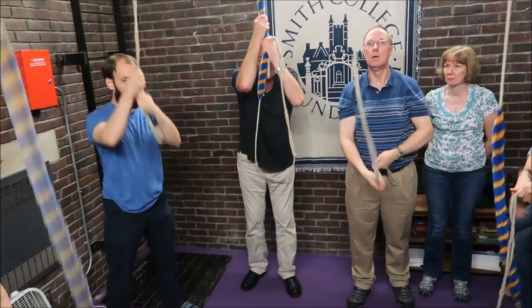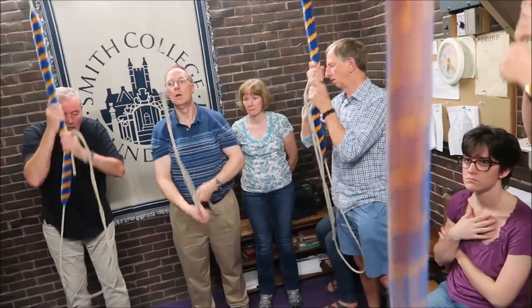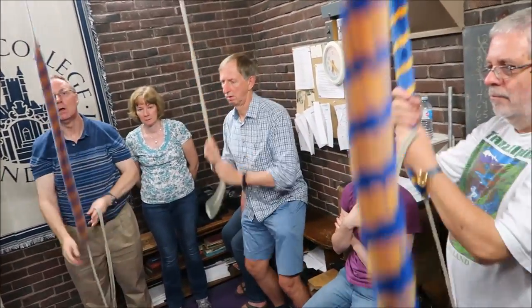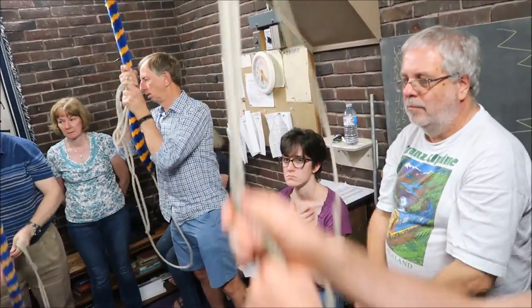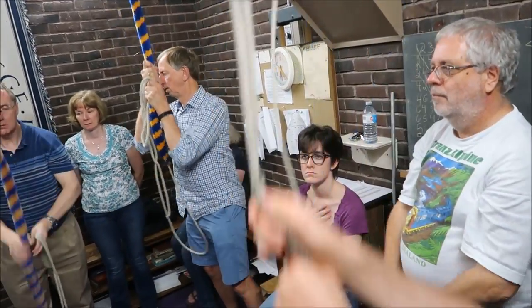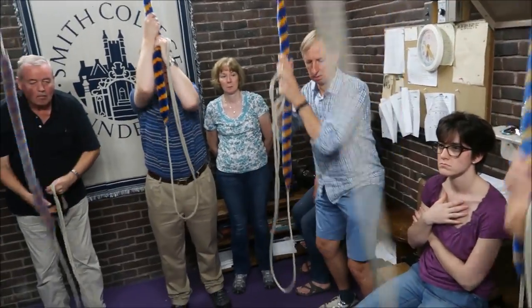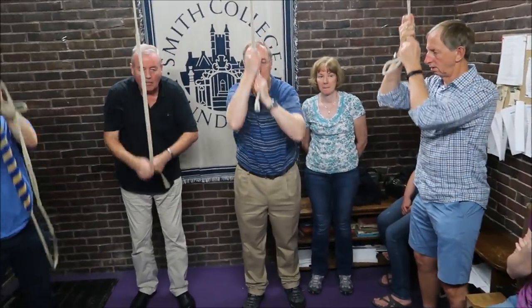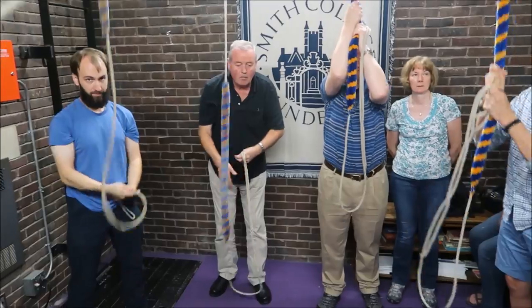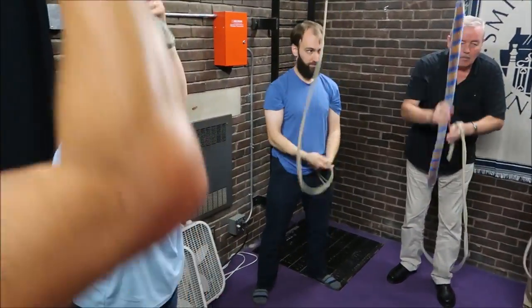Pudsey is a method name, like Stedman that you heard before. Stedman was named after a person, but Pudsey, like many methods, is named after a place. Sometimes we'll ring more than one method and switch between them as we go, so this call tells the ringers to switch from whatever they were ringing before to Pudsey. Pudsey is actually a shortened version of the name. The full name of the method is Pudsey Surprise Major.